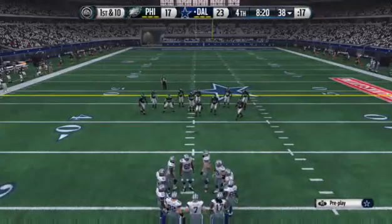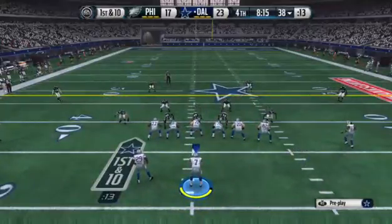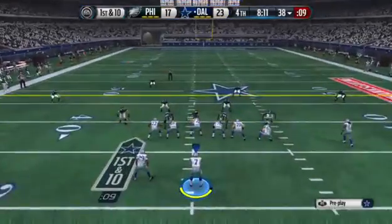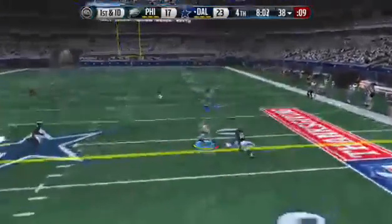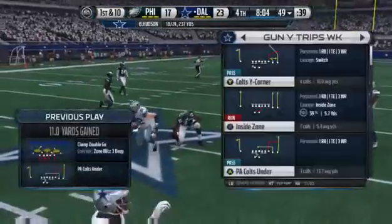First down here after the completion. Coming to the line, hoping to avoid being sacked for a third time. He'll keep it on the play fake. Wide open for the catch. Graham's going to make the tackle.